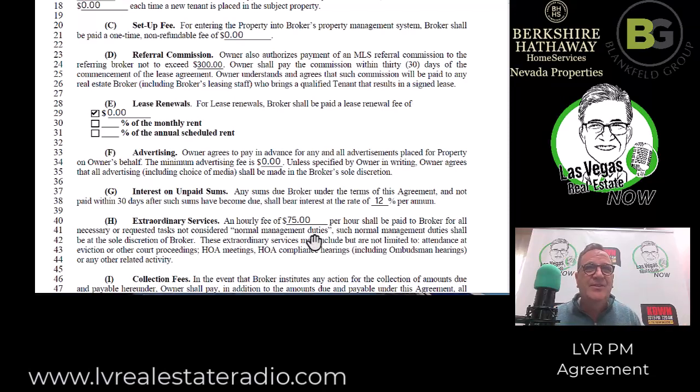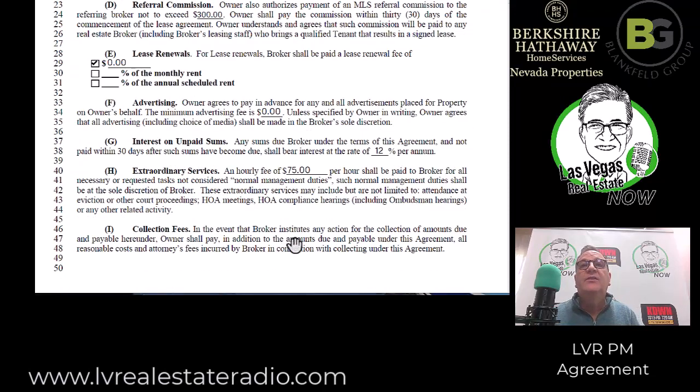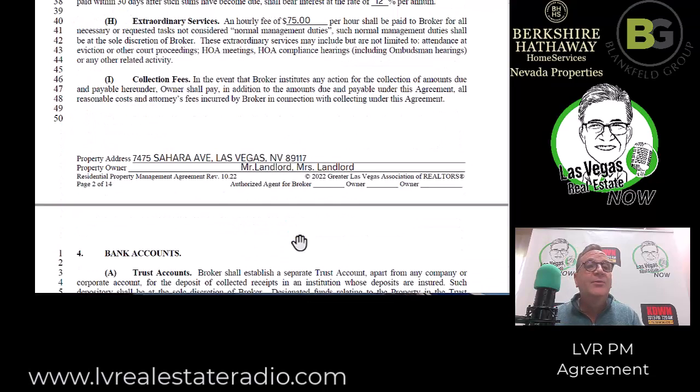I think it might depend upon the circumstances. So to date, I have not charged any of my landlords this fee, but if I felt something was outside of our normal purview, I might impose this upon them. Collection fees: the owner has a right to enlist the services of a collection company, and then they would pay that. The management agreement does not provide for us to do that for them.